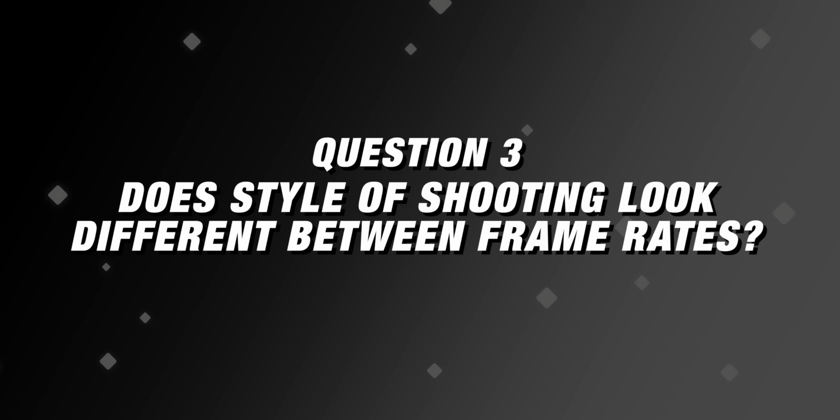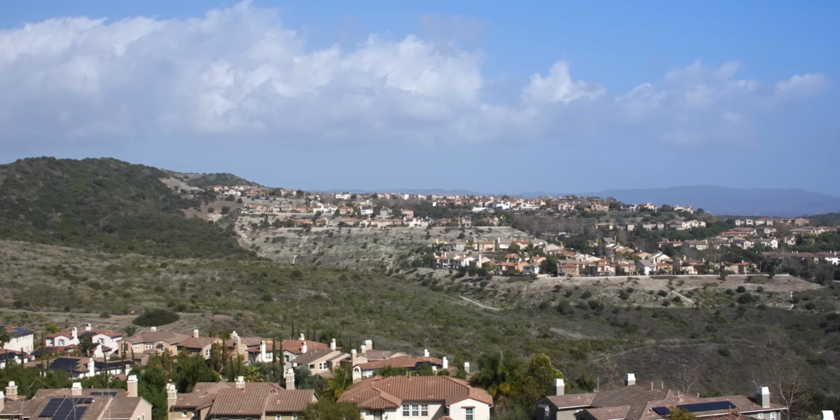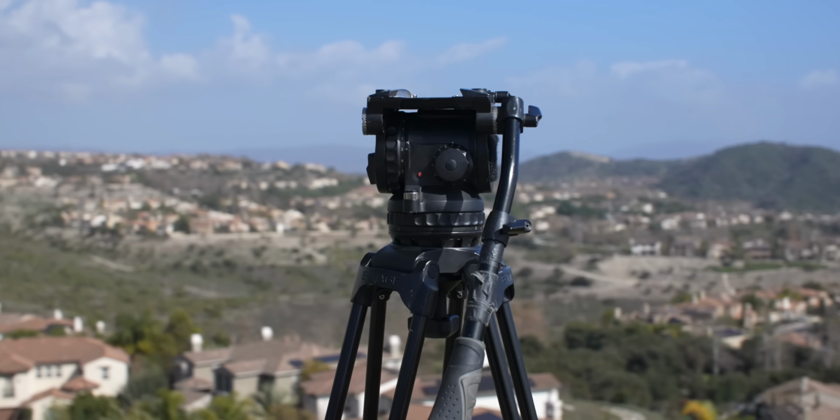So question number 3 goes into styles of shots. And does that change your experience as the viewer? So I shot a tripod shot, a vlog style shot, a panning shot with handheld, some other handheld footage. And what I found when testing them side by side is that when you're shooting vlog style content, when you're shooting lots of movement, lots of handheld jerkiness, the 24p footage played back in a 24p timeline becomes a little bit more dizzy feeling.